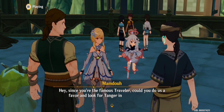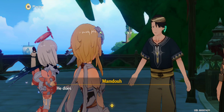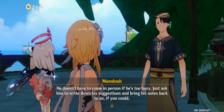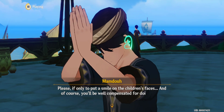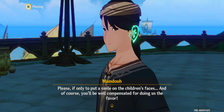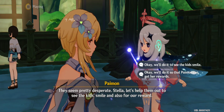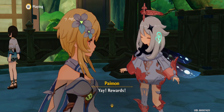Hey, since you're the famous traveler, could you do us a favor and look for Tanger in Gandharvaville? He doesn't have to come in person if he's too busy. Just ask him to write down his suggestions and bring his notes back to us, if you could. Please, if only to put a smile on the children's faces. And, of course, you'll be well compensated for doing us the favor. They seem pretty desperate. Let's help them out. To see the kids smile. And I'll... Yay! Rewards!